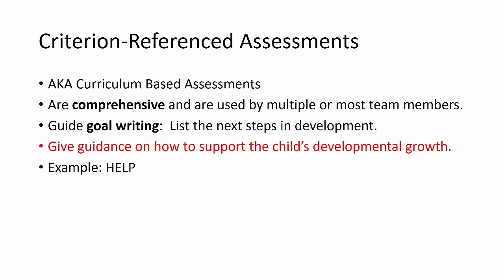If we're talking about a developmental sequence for dressing, where are we at now and what comes next? This is the list of what comes next and in what typical sequence, so it gives you guidance on how to support developmental growth. An example is the Hawaii Early Learning Profile, very often used to check eligibility for early intervention or birth to 3 settings. It's the set of skills that babies birth to 3 should be achieving, so we can assess where a baby's at, and then we have that starting point in terms of where we go next.